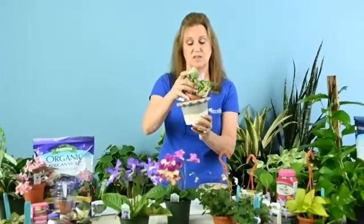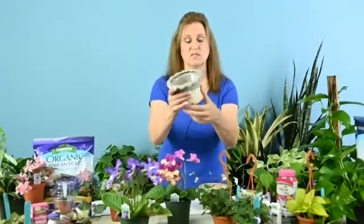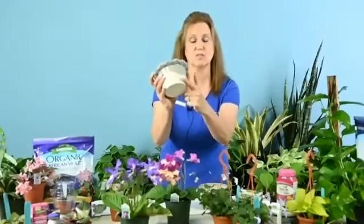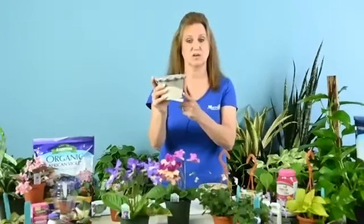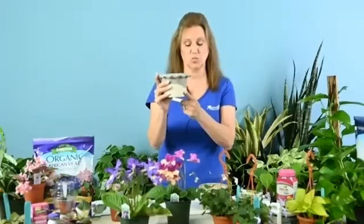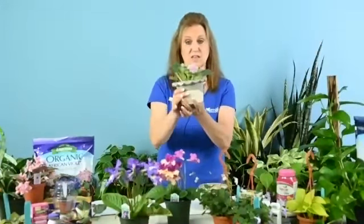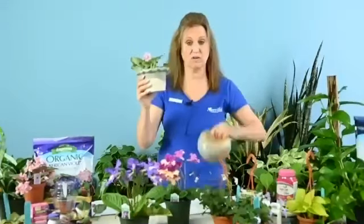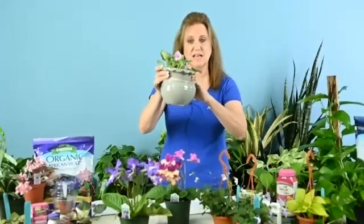What you do, this is not planted in here, but this is the container. You can buy them here. This is glazed. It's not glazed here, it's porous. You're going to soak this part. This is the most important. Soak this in water overnight. That's going to start the non-glazed part wicking. You plant your African violet in this pot, and then you're going to fill this pot, the reservoir, up about 2/3 with water and set this in.